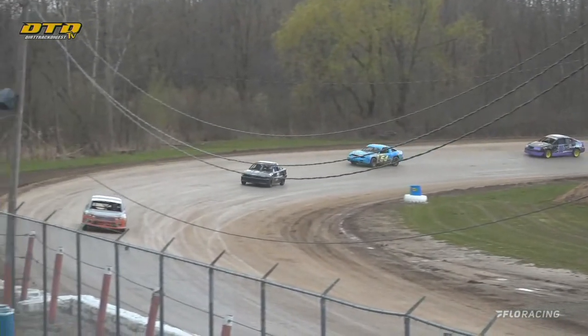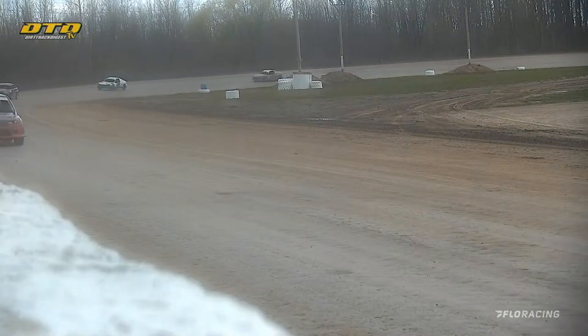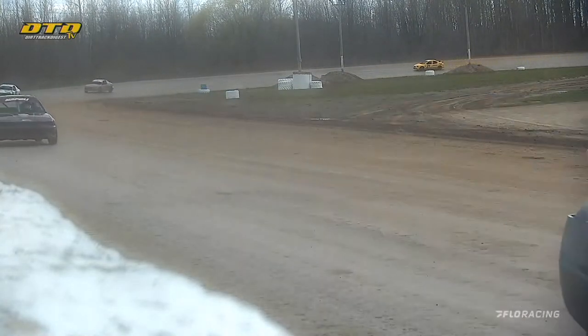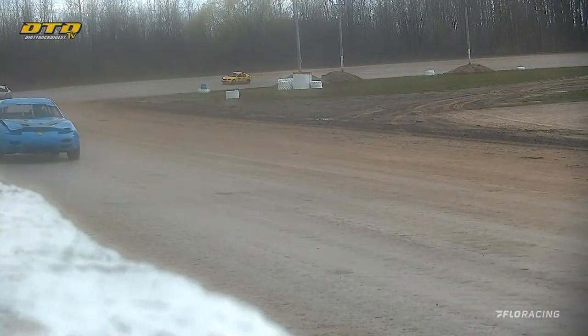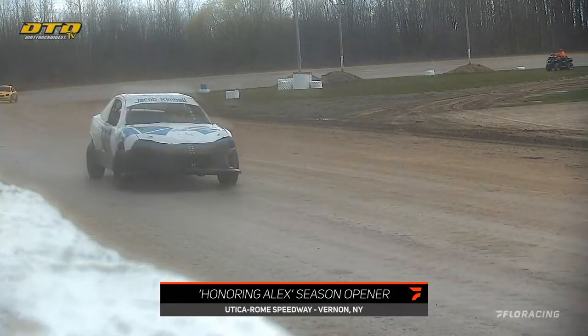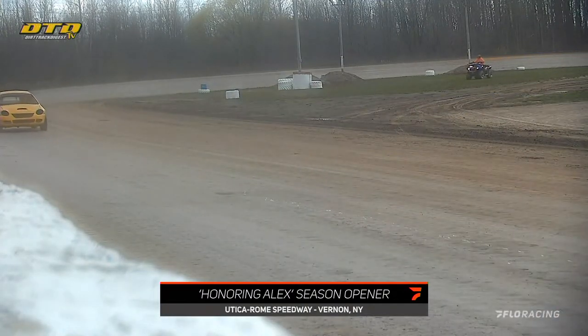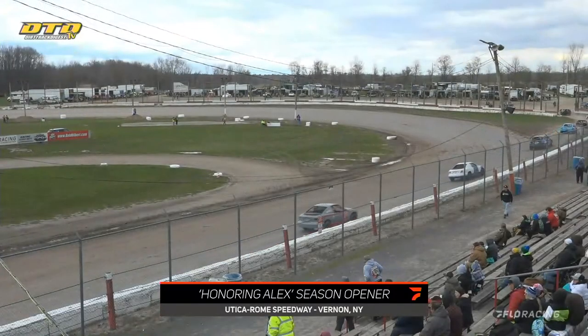Hot laps in the books here for the Alex Friesen Remembered at Utica-Rome Speedway. Track crew is going to come out and do a little bit of touching up on the racetrack. For those of you at home on Flow Racing, we're going to take a quick commercial break. When we come back, opening ceremonies as we kick off the 2024 season here at Utica-Rome Speedway.